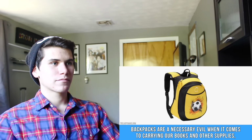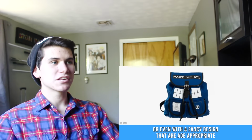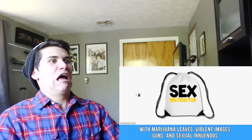Backpacks. Backpacks are a necessary evil when it comes to carrying our books and other supplies. What's so inappropriate about it? Usually these backpacks come in standard colors or even with designs age appropriate to be seen by the entire student body. But the backpacks here are wildly inappropriate with marijuana leaves, violent images, guns, and sexual innuendos.